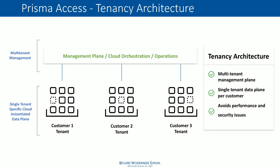Also, because they don't have that single tenancy from a data plane, customers are struggling with the fact that if customers on the same POPs start scaling up rapidly or experiencing issues, it can impact them. And there's even been cases of visibility of other people's data. That's not a concern with us because of the single tenancy that we do have on that data plane.